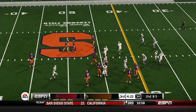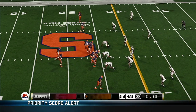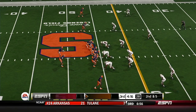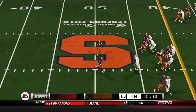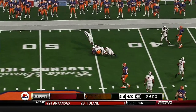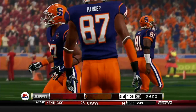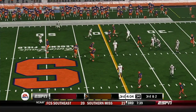Nice run there. That brings him second and five. They'll keep it on the ground again. He makes it to the 42-yard line. Call it a gain of 3 yards. That'll bring up third and two.